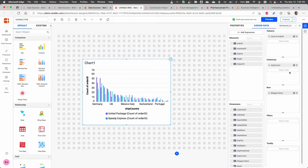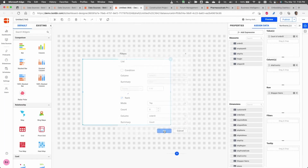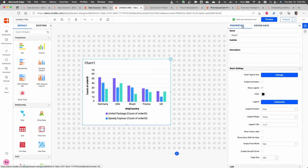It's easy enough to filter only those top 5 countries or top 3 countries. So let me go ahead and filter by rank. Let's leave it at top 5. And again, I want to do order ID, and I want to deal with the count. So I'm going to say OK. And now you see it has been updated to show shippers for orders by country and only for the top 5. I can go in and look at the properties just to get a feel for what is possible.